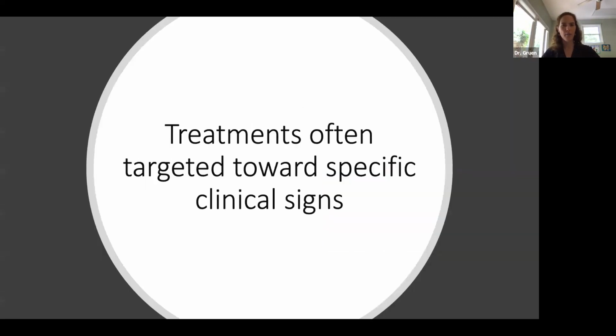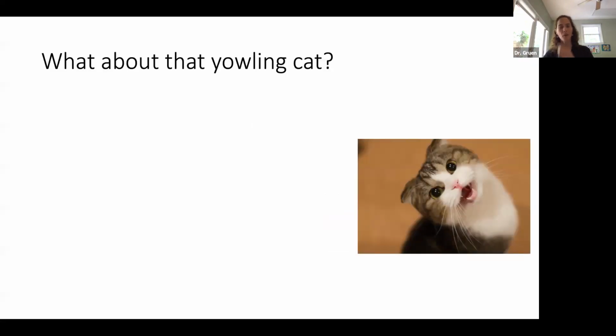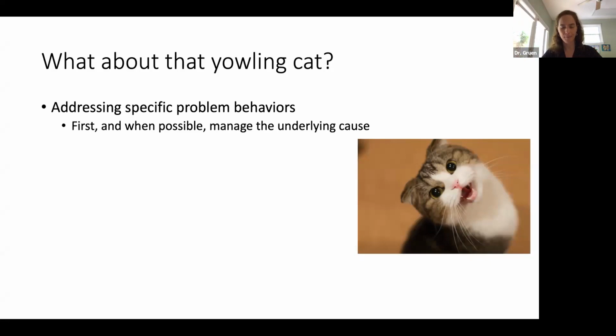All right, so our treatments, again, are often targeted towards specific clinical signs. One of the big ones that we talk to people about a lot is that yowling cat, right? Nothing will bring a cat in faster than yowling at night. And this is a behavior problem that can really impact the human-animal bond pretty quickly as they're keeping their owners up, wandering around, yowling. So we want to address certain specific behavior problems, and this is one of them.